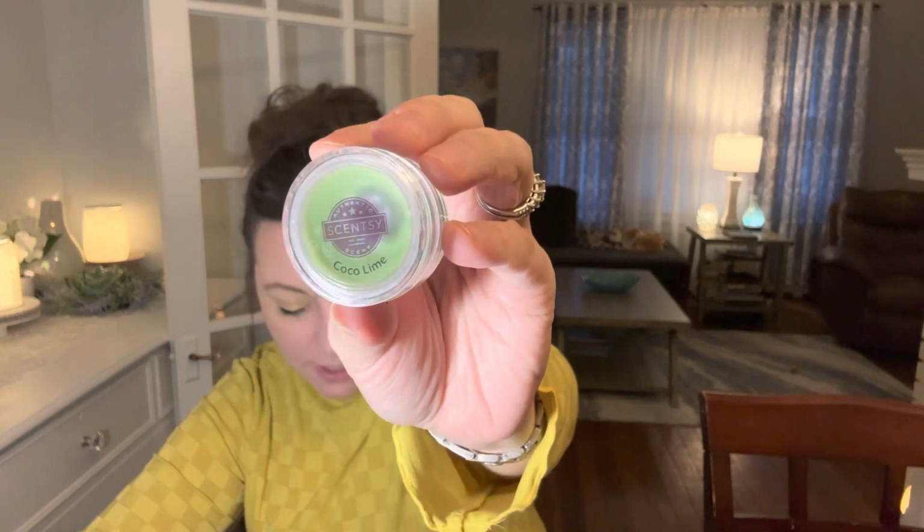Coco Lime. This is a strong performer. This is coconut milk, creamy vanilla, energized with a citrusy splash of fresh lime. I love this. My son thinks it smells like a cleaner. I mean, I get that, the lime, I guess. To me, it's like a lime lollipop. Oh, it's gorgeous. I love Coco Lime. It's a good one. I like it way better than the next one. Great performer, like 7 or 8 out of 10.